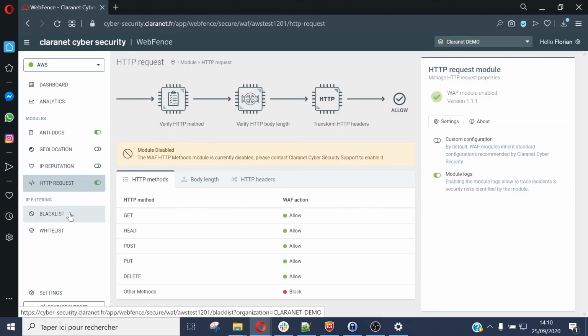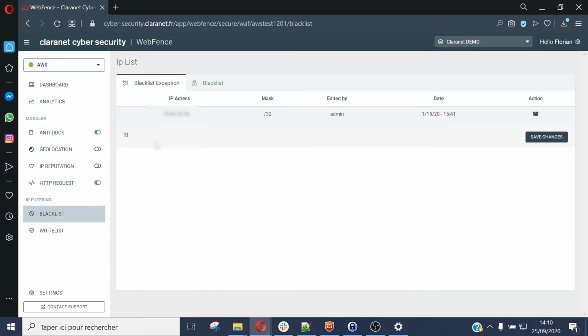Finally, WebFence has an IP filtering feature in which you can edit a blacklist, an exception list, and a whitelist.